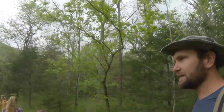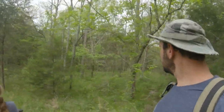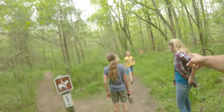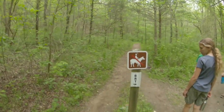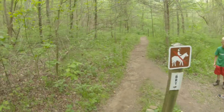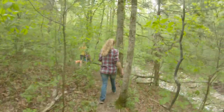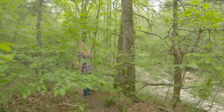Anyway, this trail goes by some old home sites. Not allowed to metal detect it. In the daytime, anyway. That's a horse trail this way. You gotta wear a seatbelt on the horse, I guess. Kids are up there mocking the trail. Yep, it's so dangerous.